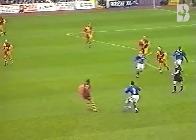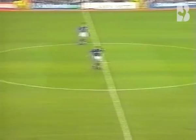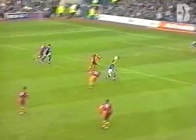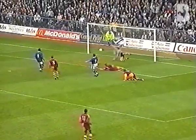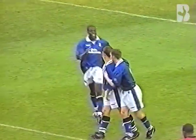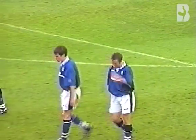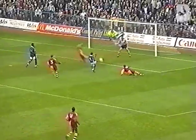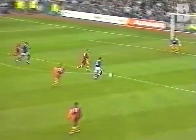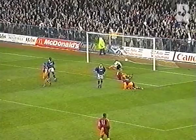Birmingham compressing Bradford now into their own half. Bruce inside the centre circle. On to chip to Devlin. Gets round Sass. 2-0. Not as quick as the first half one, but within 5 minutes of the second half starting, Paul Devlin gets a look at the bounce and puts Birmingham 2-0 in front.